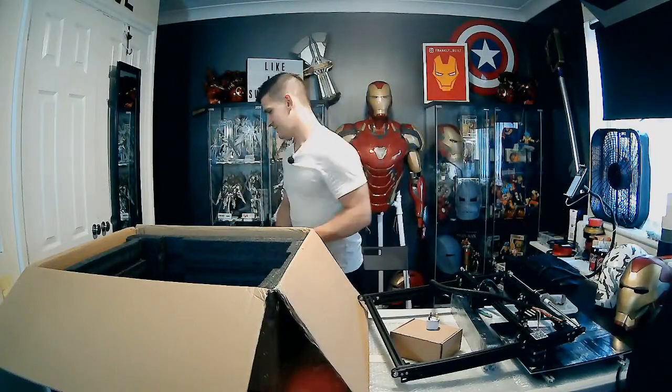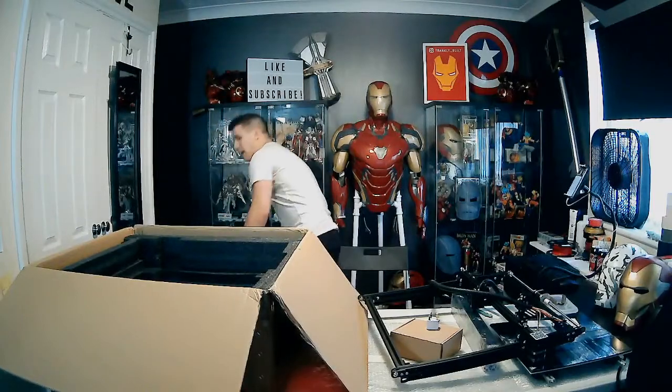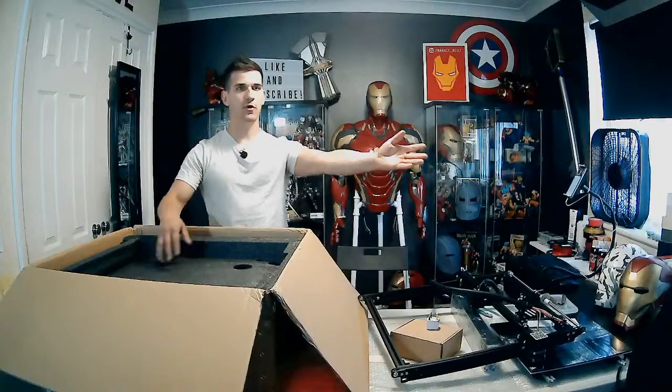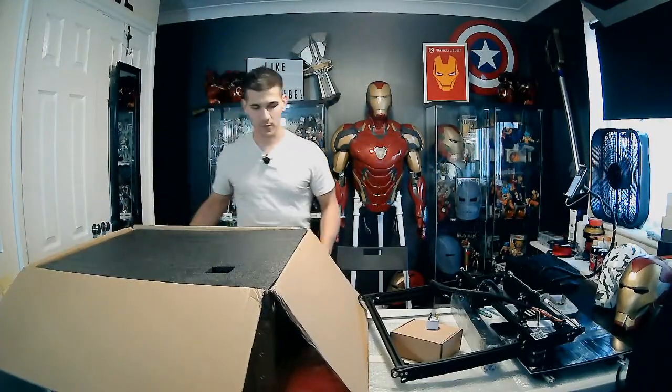Hey, shut up, Chris. So for those of you who don't know, I have an Ender 3. It was donated for a class I teach, and I built it here. I had it plugged into one of my 120 volts, because my house is dual voltage, it has 120 and 220. I plugged it in, and it worked fine.